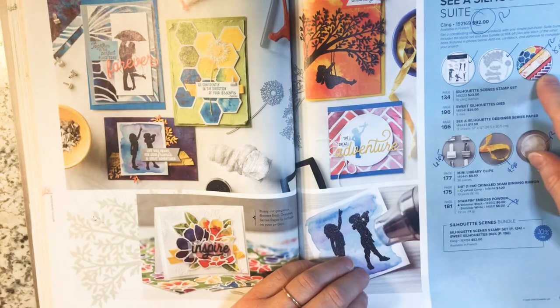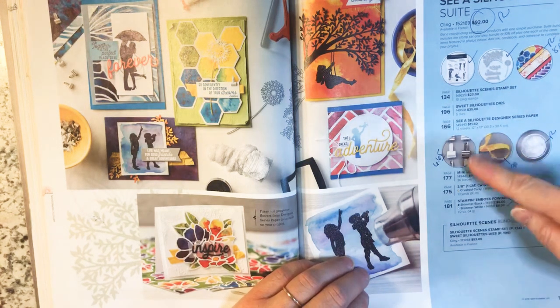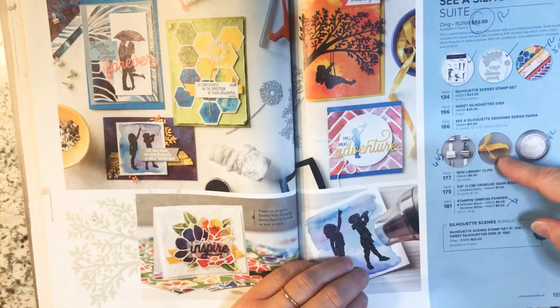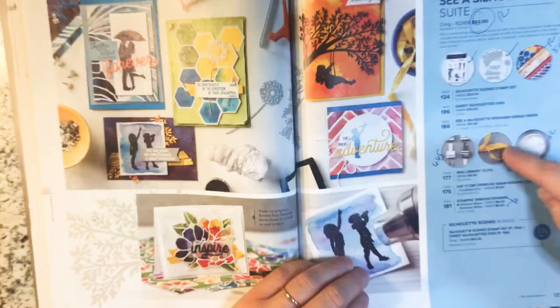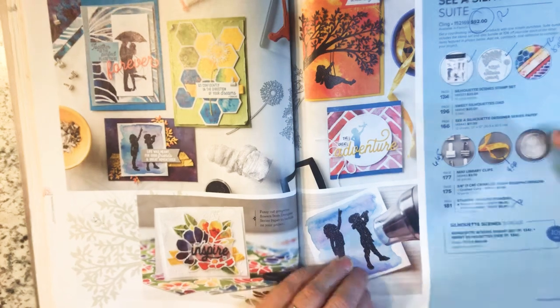The DSP is on sale for $8.05. It was $11.50. The mini library clips are $6.65. The crinkle seam binding ribbon and the crush crate is $4.90, and our Stampin' Embossed powder in the black and the white is going to be retiring.